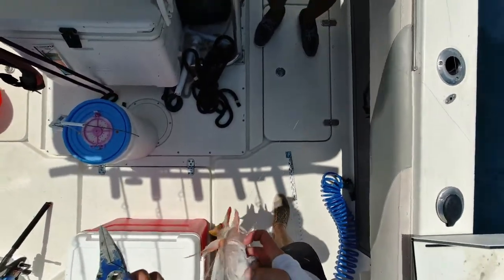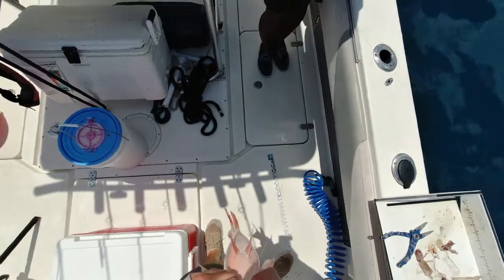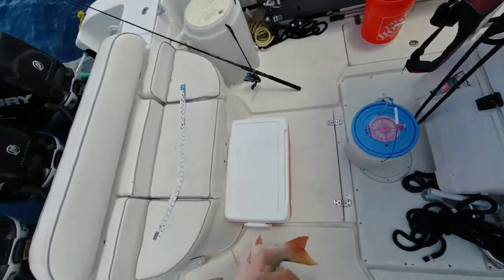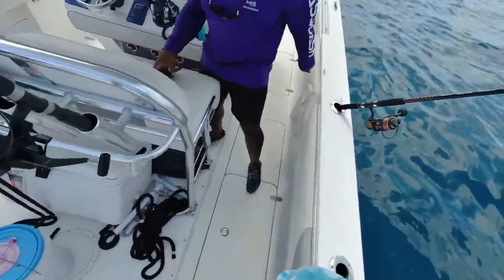Okay, I got to feel the weight of what you put in. I saw it go up and down a little bit, but I was like, man, if it's anything, let me just let him swallow it. That's fat. Good job, Sarge. I haven't caught one. Good job. Where are you putting him at? I'm going to put him over there.